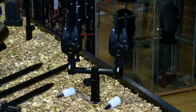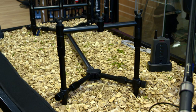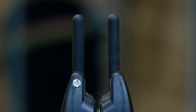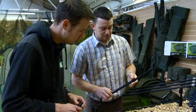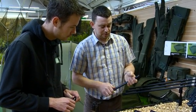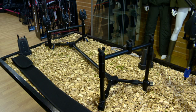You've got bank sticks, buzzer bars, stabilisers, stage stands, and the pod itself, as well as some snag ears. But briefly, the bank sticks work on a collar lock system, so there's no thumb screws. You just twist and open the collar. Basically, because it looks nice, it remains symmetrical when it's put in the ground as a system.